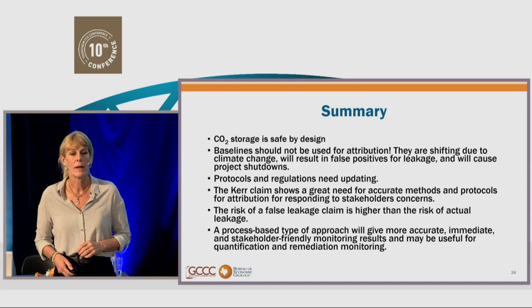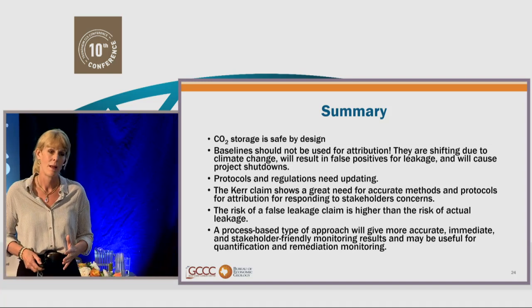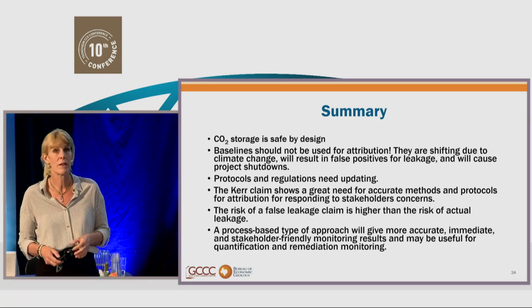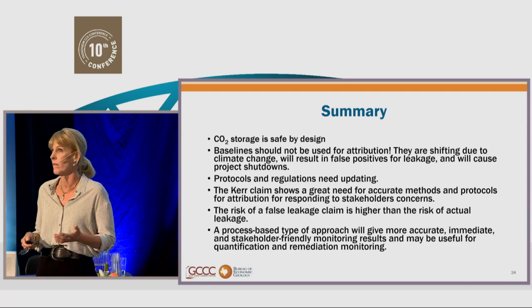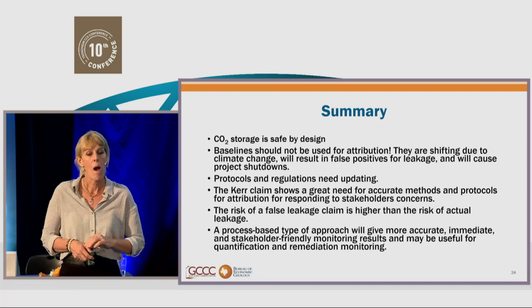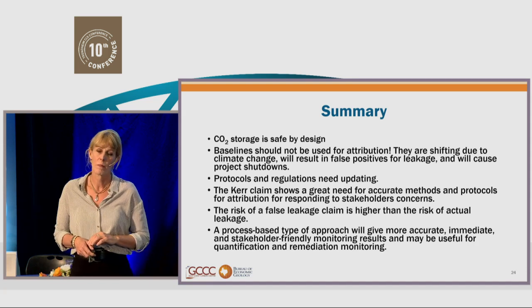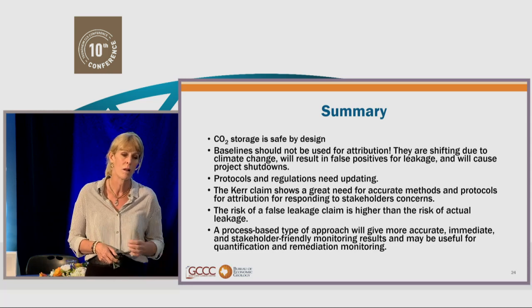So in summary, again, CO2 storage is safe because we design it that way. But baselines should not be used for attribution because they are shifting. And in fact, I would say to you, I don't believe they even exist. I don't believe baseline even exists as a concept anymore when we're talking about environmental monitoring. We desperately need to update the protocols and regulations because this is what they're outlining for the protocol.